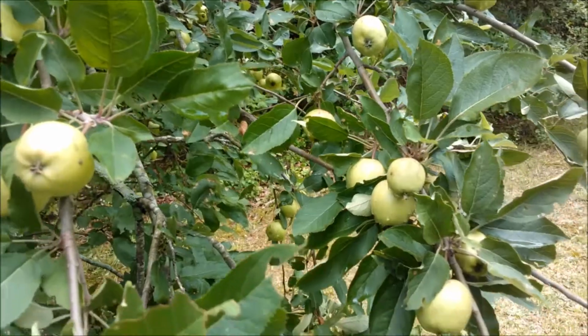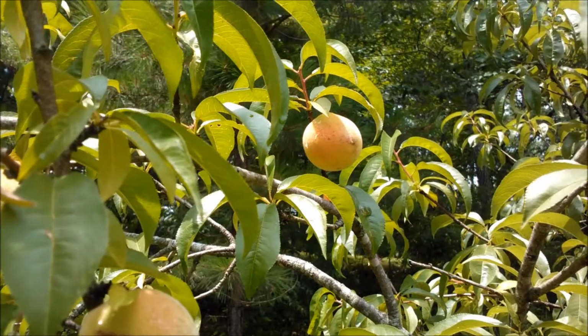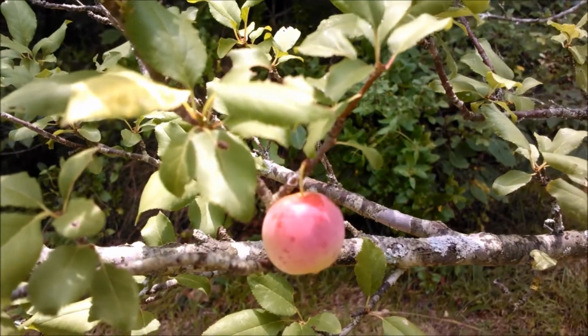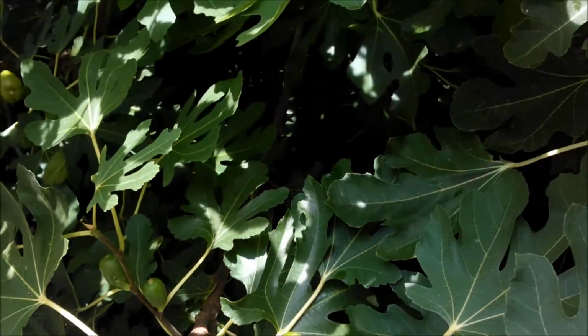Well, hello and welcome to my yard. How about I give you a tour of all the tasty things growing here at my home? I have apples, pears, peaches, plums. These are figs. It'll be a little while before these are ripe.